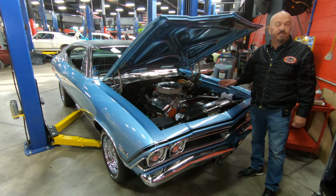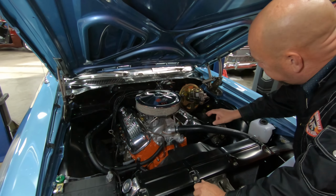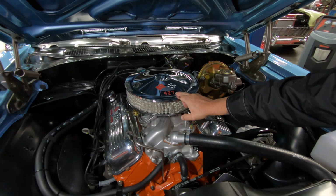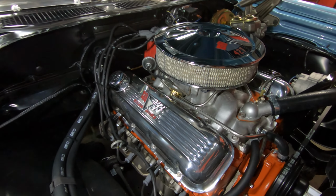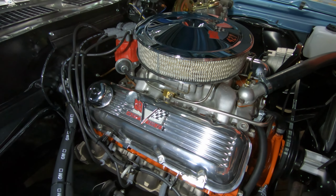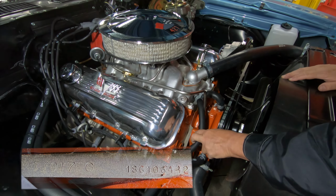All right, we're under the hood of this beautiful car, and this thing is gorgeous under the hood also. You can see somebody took the time to dress it up with a 427 sticker and some 427 flags there on the valve covers. Those valve covers are all polished up. But right down here is where we're finding out that it's numbers matching. We got the VIN number here and the suffix telling us this is the original motor. You can see that the air cleaner's got the little snowflake on it there. Everything looking sweet. The dates line up. We have all that information in our ad.